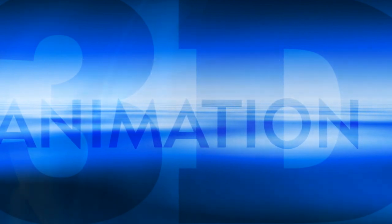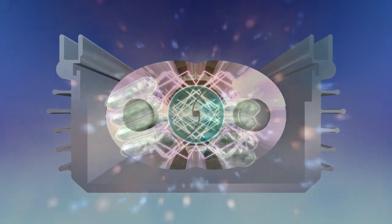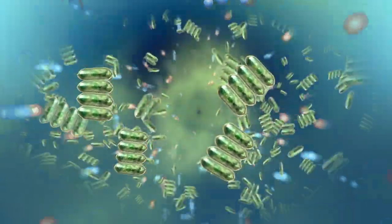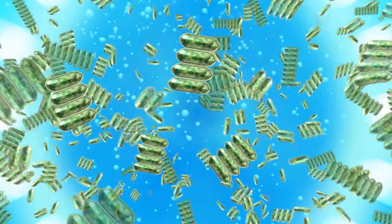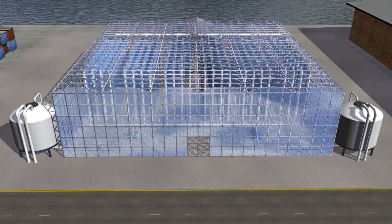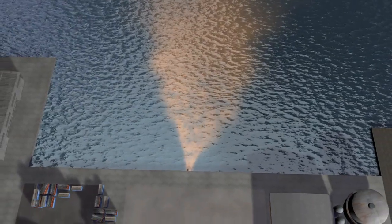Animation can show literally anything. Demonstrate complex technologies. Reveal inner workings. Show what can't be photographed. Show what hasn't been built yet. Zoom in to the microscopic level. Zoom out to the big picture.